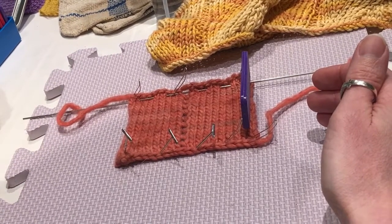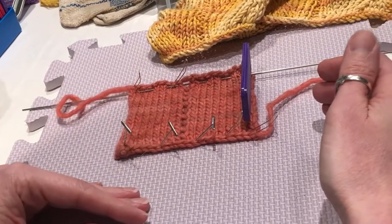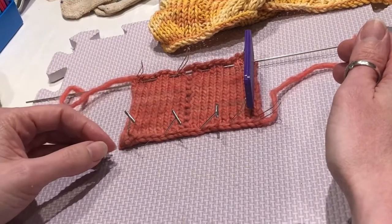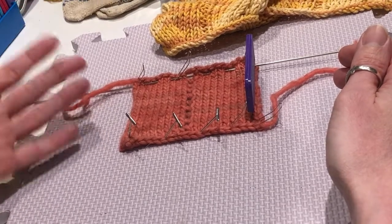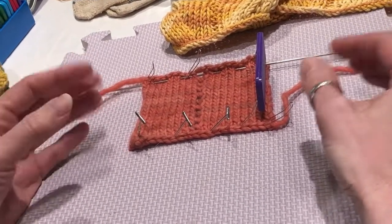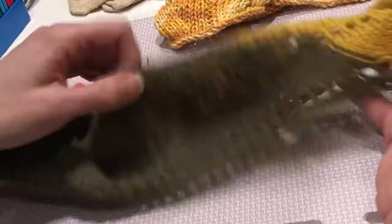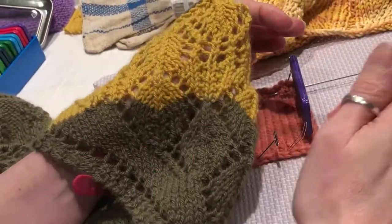So you really want to make a swatch of what you're working with, in your lace, and then block your little swatch and see how it turns out, so that you can determine what is the best course of action for blocking it. But blocking is so important. So if you make a piece of lace and it's all crumpled up, just block it, and it will bloom and be beautiful and show all those beautiful stitches.